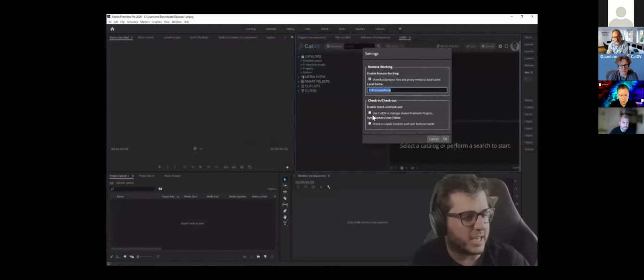The other thing I want to turn on is check in and check out. This basically turns on some additional buttons in the panel that's going to allow me to check in and check out the projects. There is a final option, which is to check in markers and user fields.